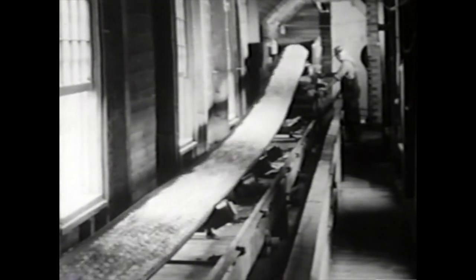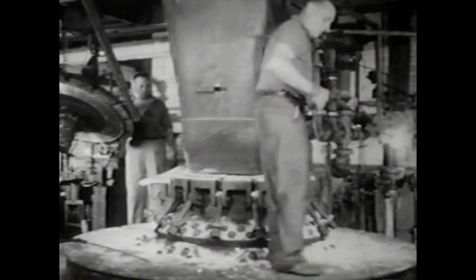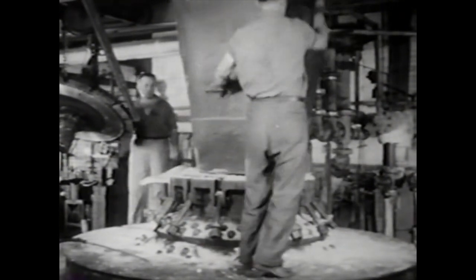But here, in the chemical process, logs are cut up into tiny chips. These swift-moving chips are less than half an inch square and an eighth of an inch thick. By rapid, endless conveyor belt, they are carried to the top of the digester for chemical cooking. This cooking will separate from the chips the cellulose wood fiber from which paper is made.